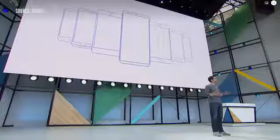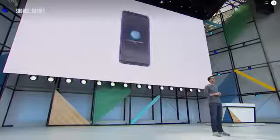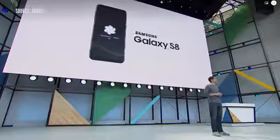I'm excited to announce that the Samsung Galaxy S8 and S8 Plus will add Daydream support this summer with a software update. Well, I'm excited to announce that an entirely new kind of VR device is coming to Daydream, what we call standalone VR headsets. Well, the idea is you have everything you need for VR built right into the headset itself. There's no cables, no phone, and certainly no big PC. And the whole device is designed just for VR.